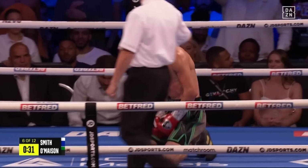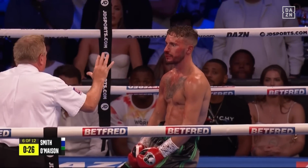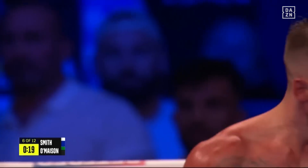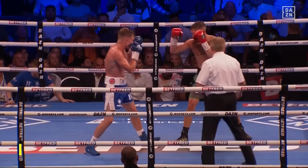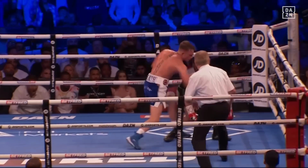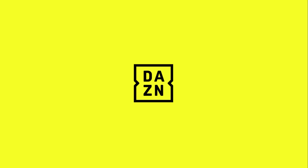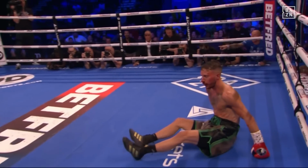Once again, it's an almost carbon copy of the knockdown in the third round. The left hand followed by the right hand. And that face of Sam O'Maison now decorated in blood. This is the sixth round, last few seconds. Marcus McDonald says no more, and there's no complaint from Sam O'Maison in the closing stages of the round.